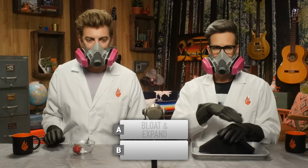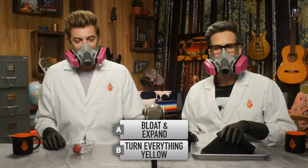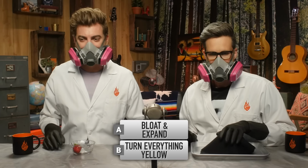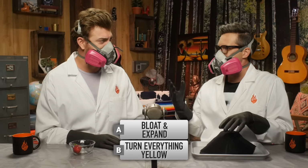Okay, so did this strawberry that was left in nail polish remover for a month, A, bloat and expand like me after 1 Guinness, or B, turn everything yellow like a gaggle of minions with a bedwetting problem? Okay. Bloat and expand. I think it turned yellow, I think it turned yellow too.